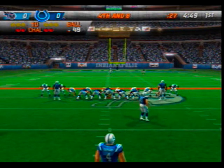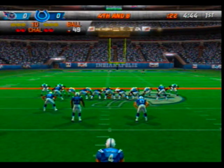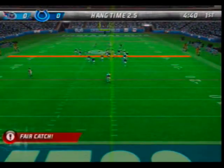Maynard comes into the game for the punt. Randall L. sets up, waiting for the punt. Fair catch.